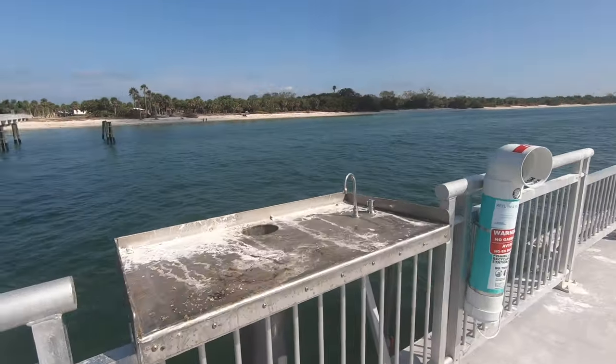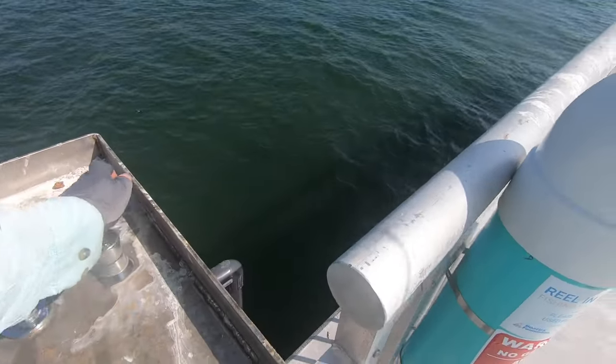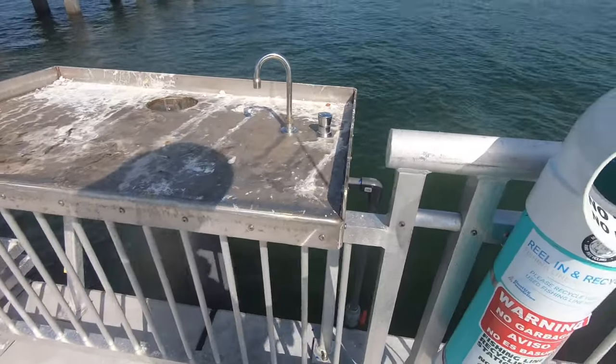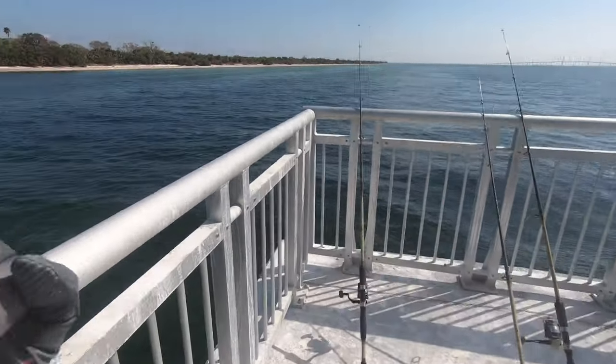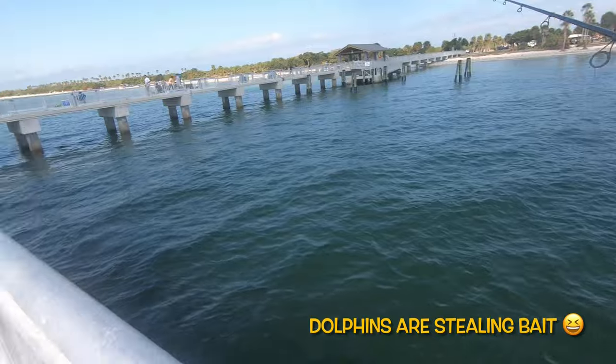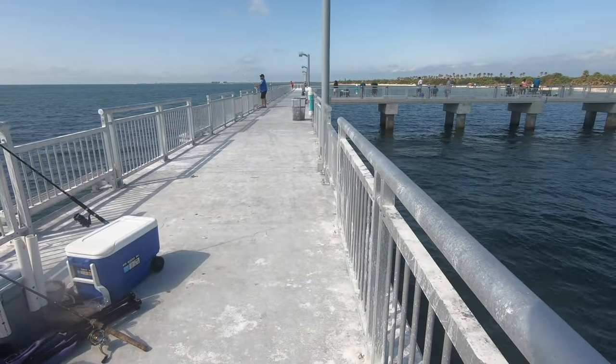Does it work? Doesn't work? Push. No water coming out of there. Shark fishing? Dolphin fishing? Okay. And probably 25 baits up and down the pier.